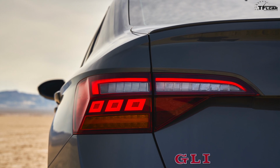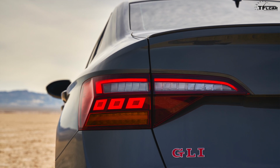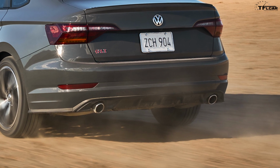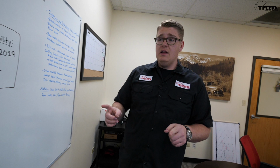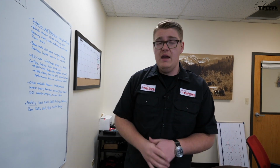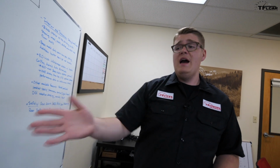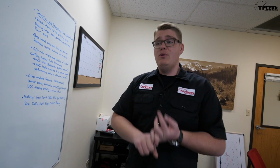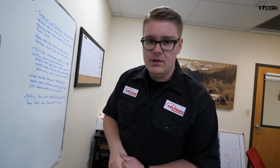On top of the deck lid there is a spoiler and a unique rear bumper with a fin diffuser and chrome exhaust tips. Again, a lot of this stuff is borrowed or pays homage to the GTI. Last but not least, there's going to be a 35th anniversary edition of the 2019 Jetta GLI, which will have blacked out wheels, a blacked out roof, blacked out mirror caps, a blacked out spoiler, and special badging to tell you it's the 35th anniversary edition.